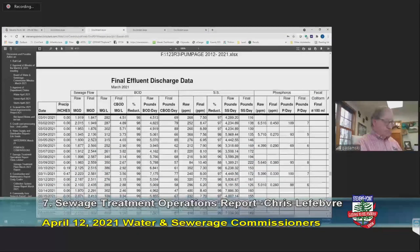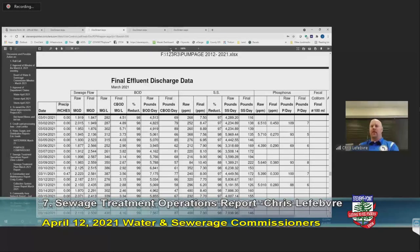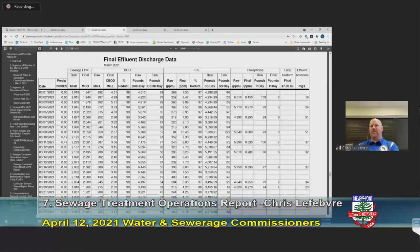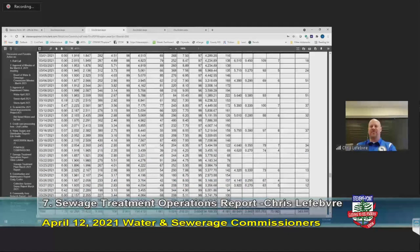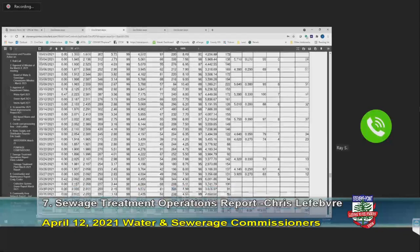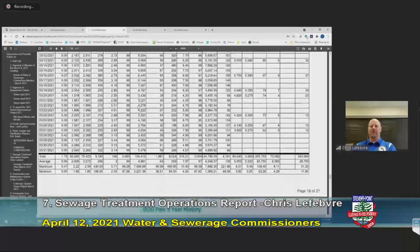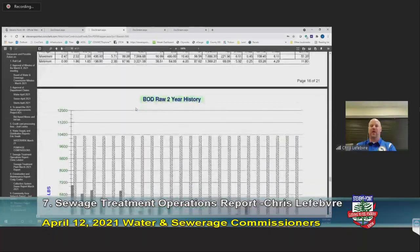All right, the wastewater facility, we met all of our permit requirements for the month of March. Plant has come back pretty nicely from our upset from over the winter. As of last week, we were back to normal operation. So everything at the moment is running very well.